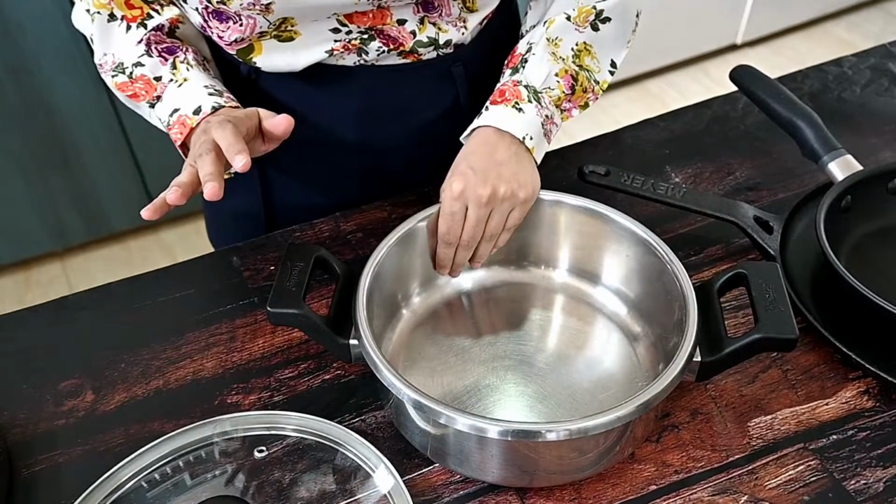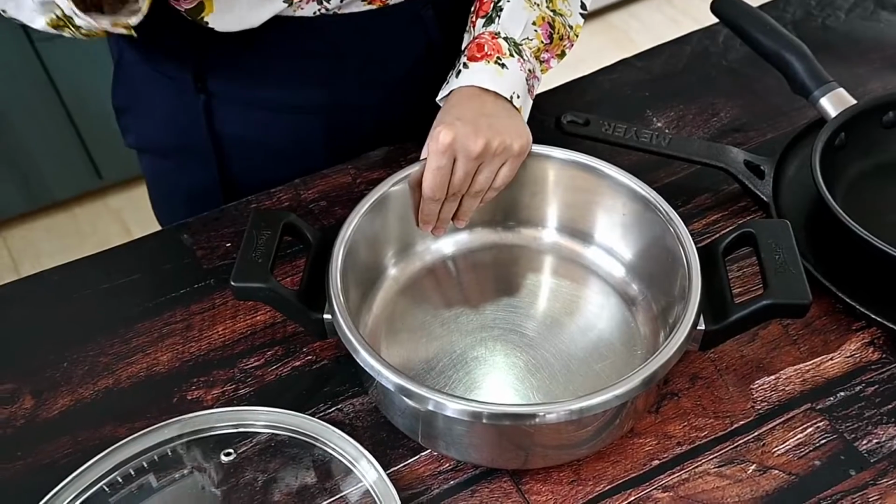Moving on, the next most used cookware in my kitchen is the pressure cooker. I use the stainless steel pressure cooker almost on a daily basis. I use this for cooking pulses, legumes, making pulaos, khichdi. We love eating pulao, dal chawal, khichdi, which is not only light on the stomach but super easy and quick to make. And this pressure cooker makes it easier to do it very well.